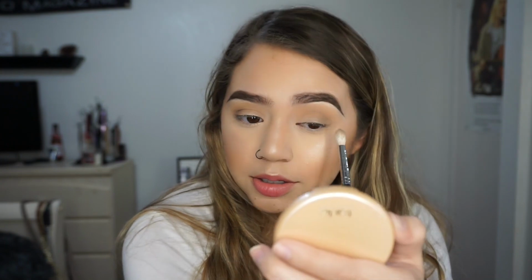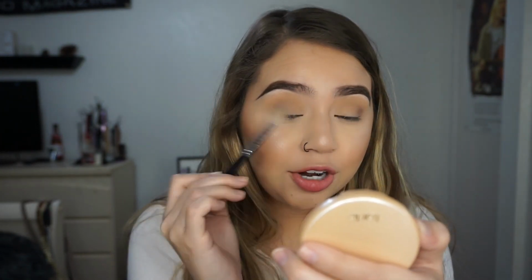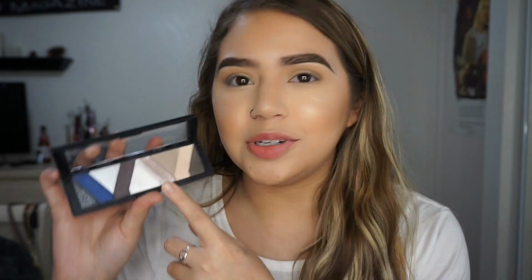I mean, they're not like the best shadows in the world, but they're definitely blending out, and there is pigment to it too. There's a lot more pigment to the shadow, but I'm dusting it off a lot because I don't want to go too intense with it. To finish off the eyes, I was going to use this shadow in here, but I just didn't think it was going to go well with the look that I was going for already.